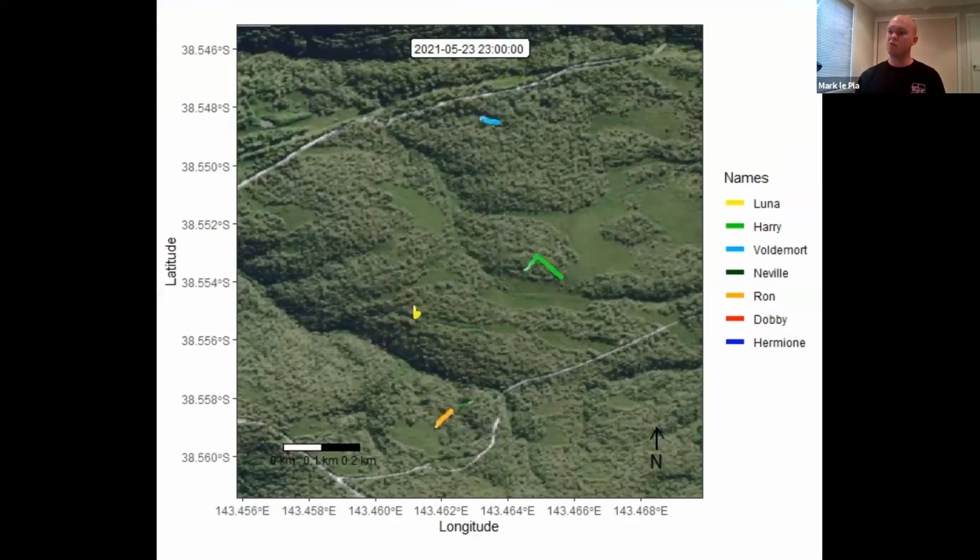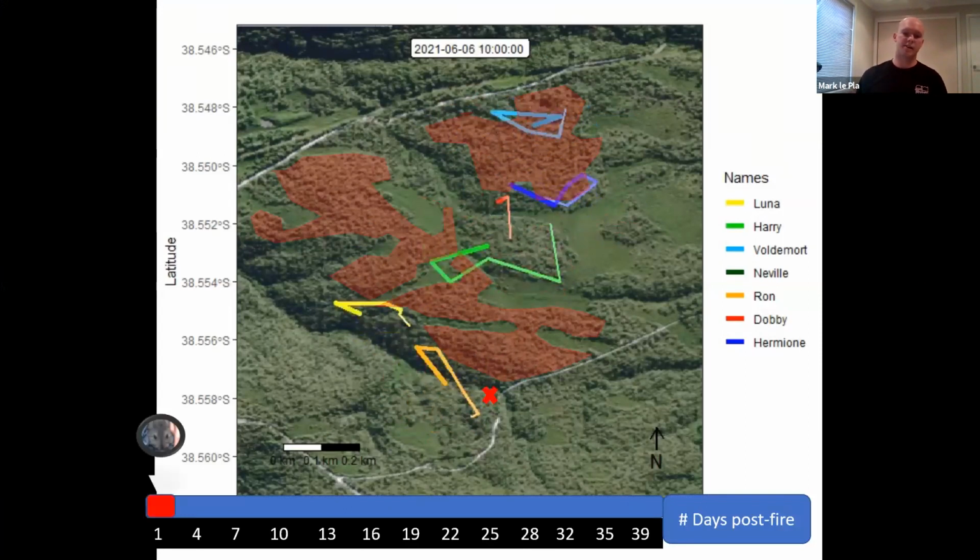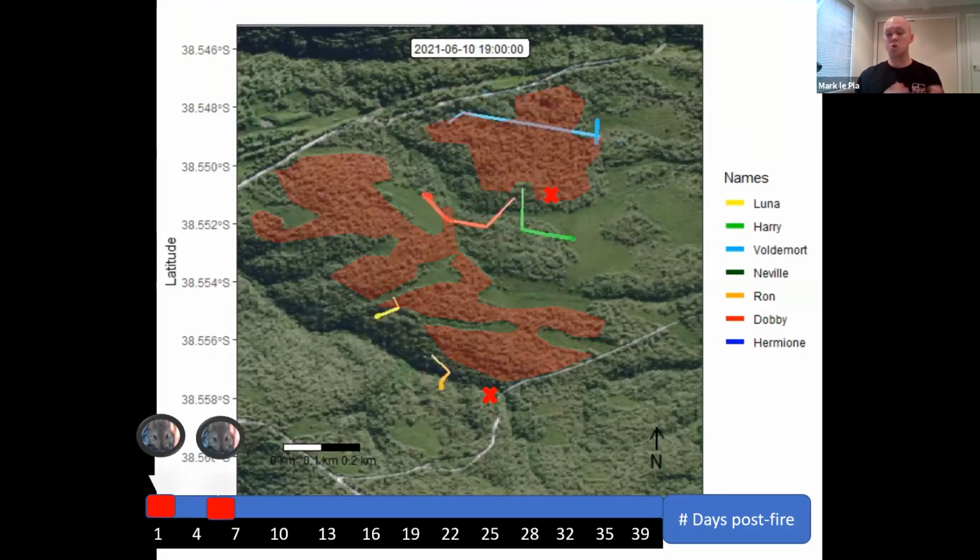Again, we get our pre-fire movement data, we catch animals, we attach collars, they come online and they move around the landscape. And so what I want you to do is watch what happens immediately after the fire comes in. Here we go. The very first night after the fire comes in, poor Neville is picked off down the bottom there. And shortly after, at about 6 days after fire, Hermione up the top also pays the price on the edge. Luna Lovegood, about 14 days after the fire or so, is picked off to the west.